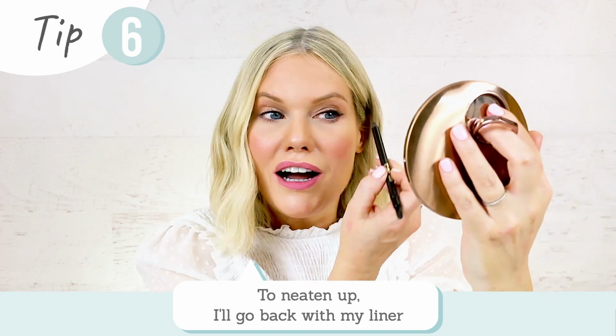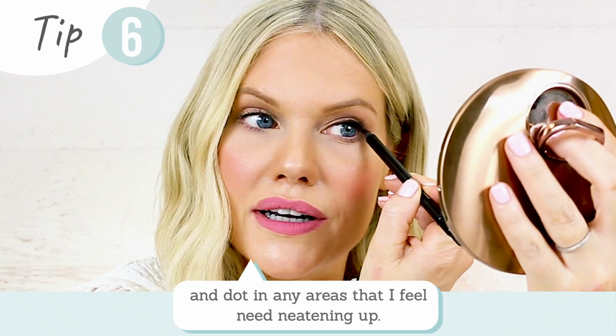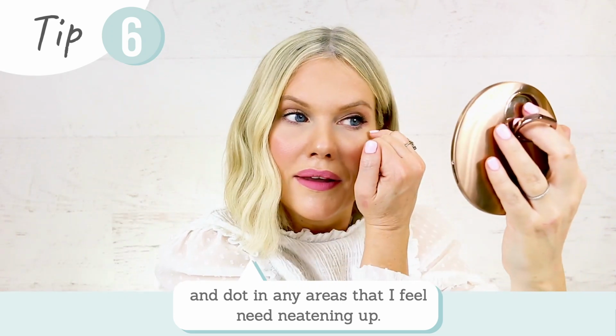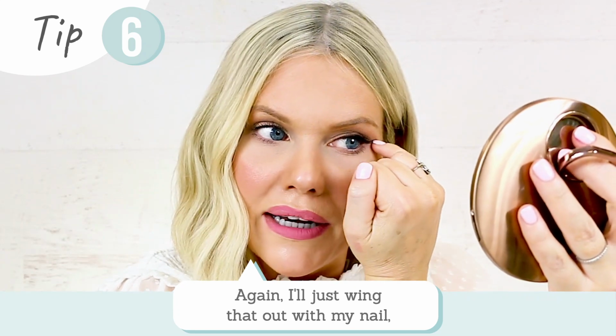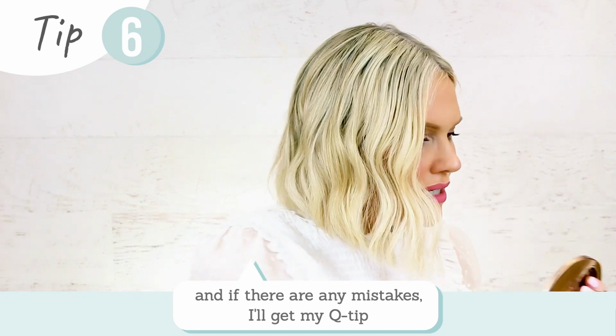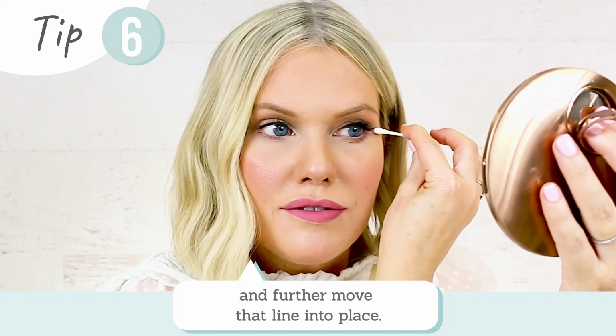To neaten up, I will go back with my liner and just dot in any areas that I feel need a bit of a neaten up. And again, I'll just wing that out with my nail. And then any mistakes, I'll just get my Q-tip and further just kind of move that line into place.